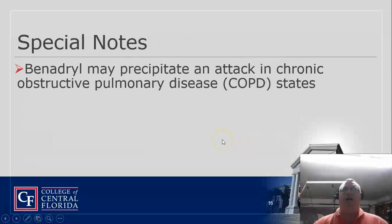So your Benadryl, it may precipitate an attack in chronic COPD and pulmonary diseases. So be careful when you're using that on your patients with COPD, because again, that can make it go longer.